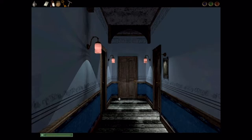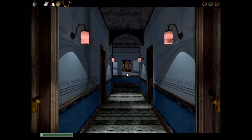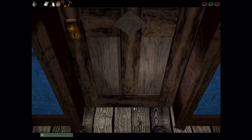So, rooms 3E and 3F down through the door here. 3E is this one, and then that one's 3F. Now, 3F is the locked one. We don't have the key for it, but I did notice very briefly as I passed my mouse cursor over the door that the cursor turned into a magnifying glass.